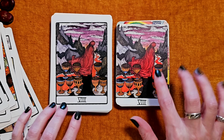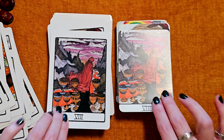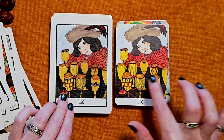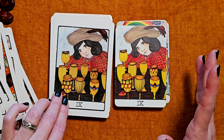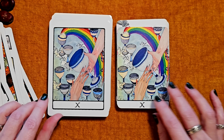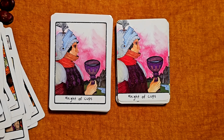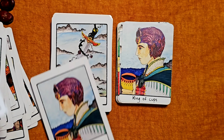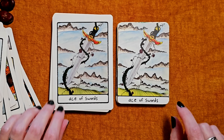Okay, so I'm noticing with the Eight of Cups, the cloak is a lot brighter. The cups are more yellow here, and the Nine of Cups as well. And his, I don't know what you call that, a cloak, seems a little bit brighter. But mostly they just look the same. I love this Ace of Swords.